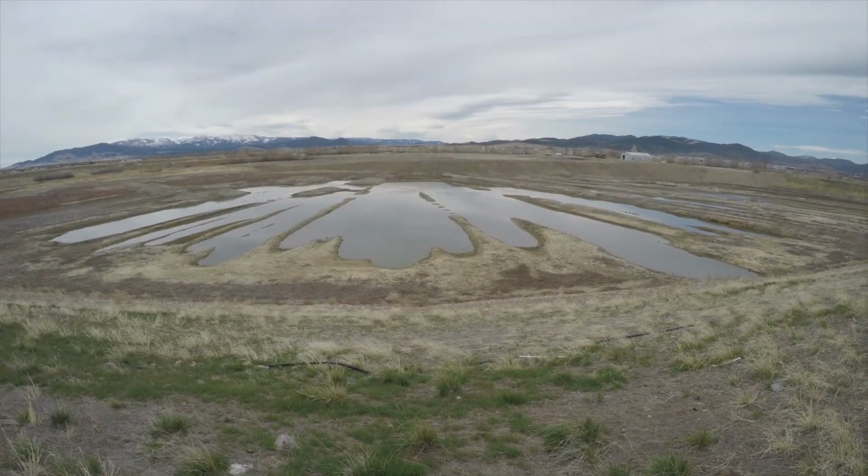Here we are at the City of Helena wastewater treatment plant. This is where all of the water for the City of Helena gets sent to be cleaned. Now remember, there's a set amount of water on Earth. It's either clean or it's dirty. So as long as we clean and recycle the water that we use, we will always have clean water available. We drink the same water that the dinosaurs drank millions of years ago.